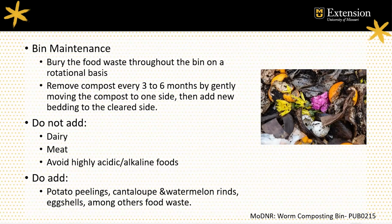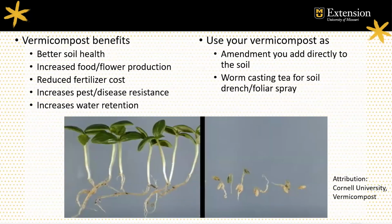The benefits: you get better soil health, increased food and flower production. They're doing some research at Cornell University and they're seeing some improvements there. Reduced fertilizer costs. And then the picture here shows a resistance to damping off. You can see the picture here on the left is with the vermicompost. This is without. So adding that biodiversity and microbes to your potting mix, using that vermicompost, kind of helps with the resistance of that fungus.